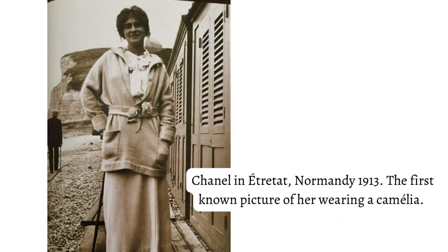An early and perhaps first photograph of Coco, taken on a beach in Étretat, Normandy, 1913, shows her with a camellia pinned at the waist of a belted jersey suit, a long pullover with large pockets over a long skirt with a sailor top underneath. Her hair is parted down the middle and tucked back into a loose bun.